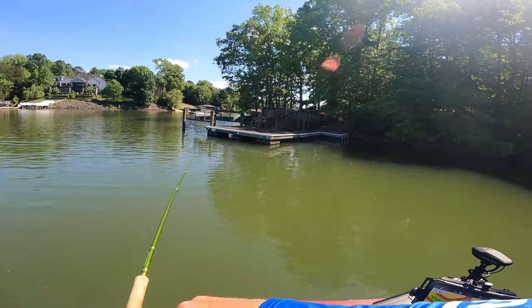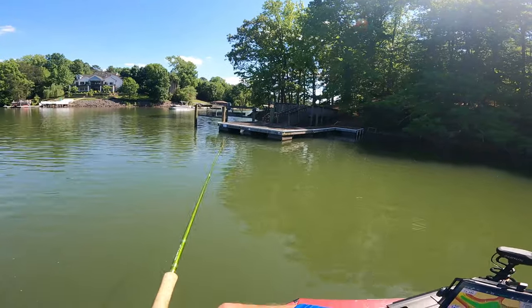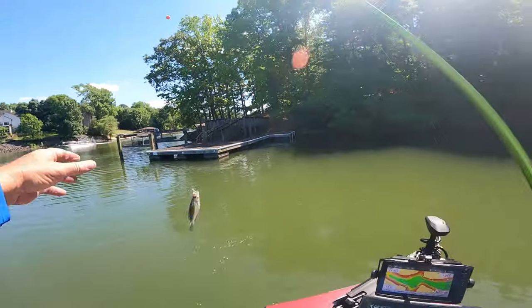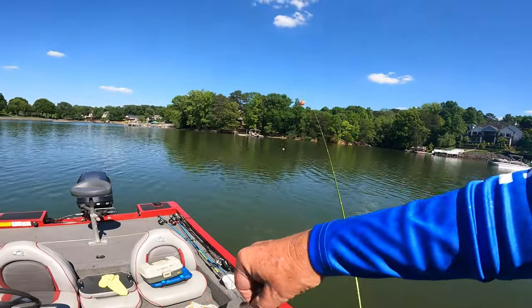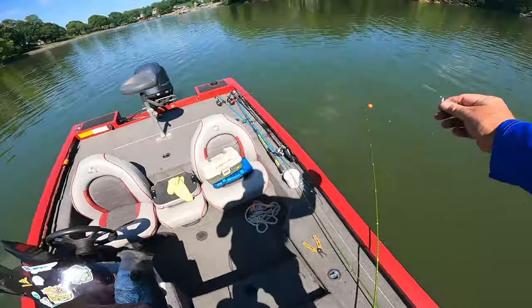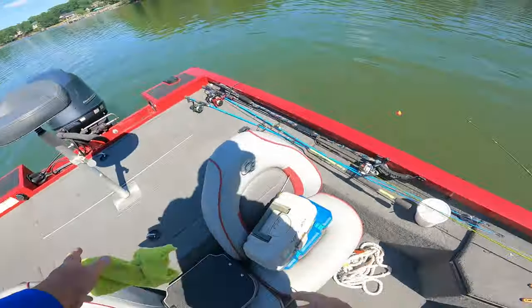Come on, Mr. Crappie. That's what we want right there. That's a good one. We're going to keep him. Yeah, put him in there with the rest of them.